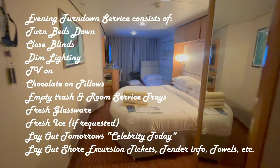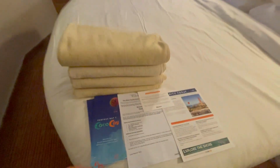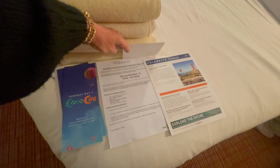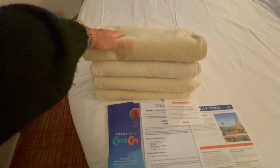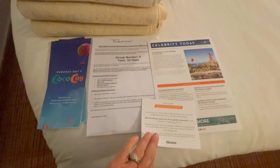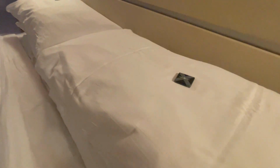Okay, and this is how a room is made up when you come in. Tomorrow is Perfect Day at CocoCay. They put the beach towels out. I don't really use those. I have my own, but all the goodies. They also still do turn down service, and they do it twice a day.